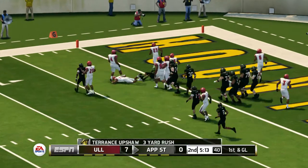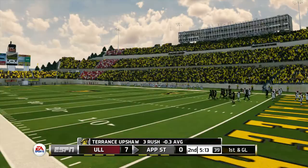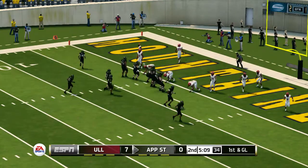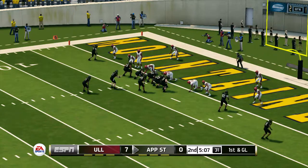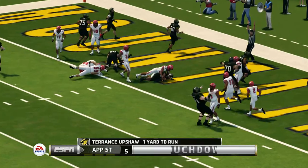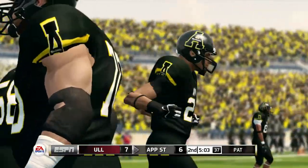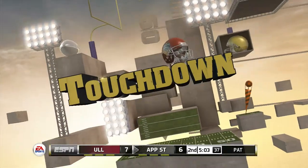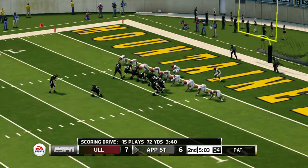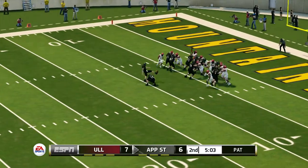Toss left side, and he's taken down around the 1 yard line. It's first down, and they'll be looking for 6 points here. It's away from him, touchdown. When you're that close to the end zone, it's always a smart play to find your blockers and follow them into the end zone. They'll line up for the extra point in an attempt to tie the game.